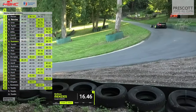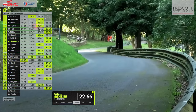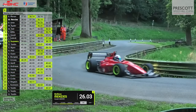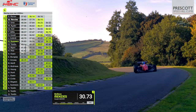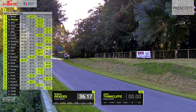Beautiful line through, hooks the car through the straight into the S's. Try and make this as straight as possible into the left-hander, 26.03 into the S's. Not as quick as Scott Moran's previous run, but let's see what he can do. He'll still be in the 36 through the finish line, 36.17. This is so close. He'll do what he has to do to win the title.